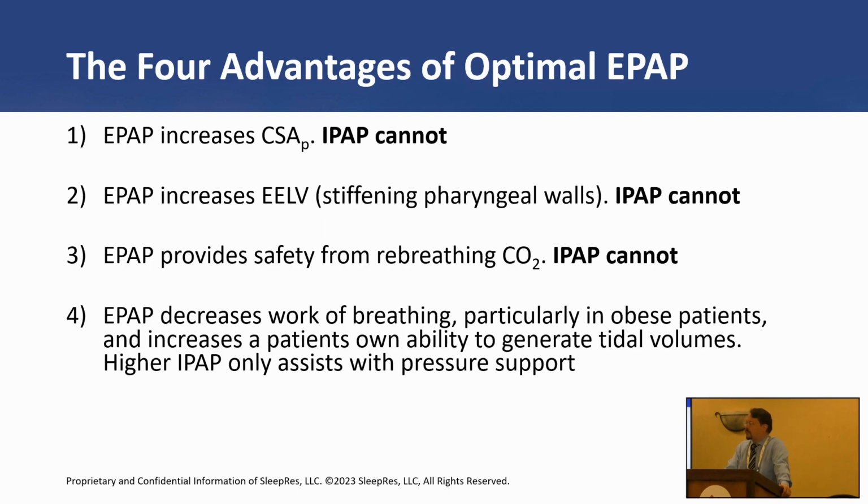So, to sum up about optimal EPAP versus IPAP, the 4 primary advantages to using optimal EPAP are: EPAP increases the cross-sectional area of the pharynx. IPAP cannot. EPAP increases end expiratory lung volume, stiffening those pharyngeal walls, thereby preventing more collapse and more obstruction. And IPAP cannot. EPAP provides safety from rebreathing CO2. IPAP cannot. And EPAP also decreases the work of breathing, particularly in obese individuals, and increases the patient's own ability to generate their tidal volumes. And really the higher IPAPs being used really only assist with pressure support.